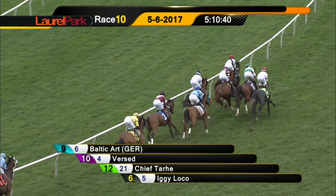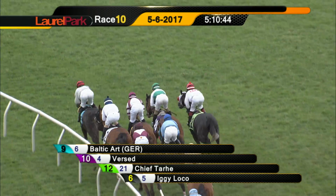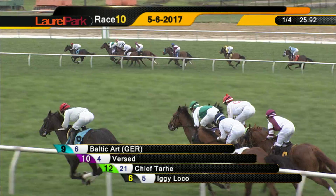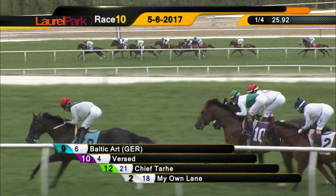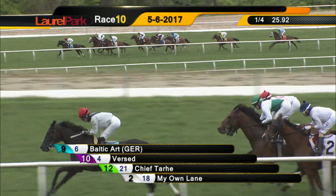So now it's Baltic Art up front. Baltic Art just there from first and second. Iggy Loco is in third. Eager My Own Lane on the inside in fourth. And Chief Tari, the red cap, far outside in the second grouping. A length and a half more, and it's City Gold traveling a half dozen off the pace. Immunity, Summer Spice next, and Baby Snacks is the last runner. 11 lengths from first to last.